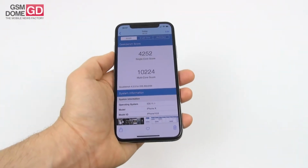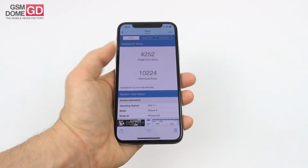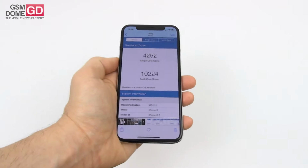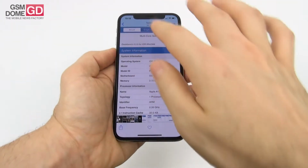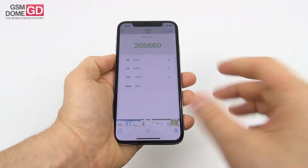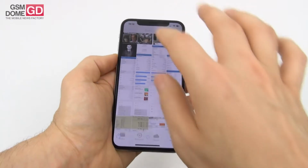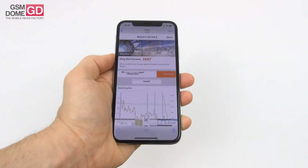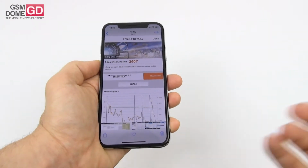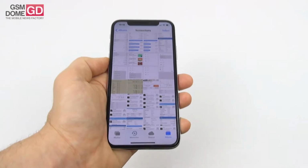So these are the results. They're very close to the iPhone 8. Actually, the iPhone 8 may be a bit superior in the multi-core test. 4,252, 10,224. We beat the Galaxy Note 8 for sure, and we also had an Antutu test, which blows everything out of the water. Once again, maybe except for the iPhone 8, but that one has a smaller resolution, 205,000. And then there's this one for the graphical part, Slingshot Extreme from 3D Mark, 2,607. Surprisingly, the Galaxy Note 8 wins here by 30 points, so it can be beaten in the end.